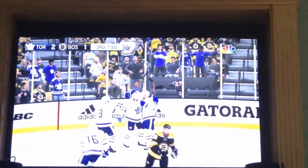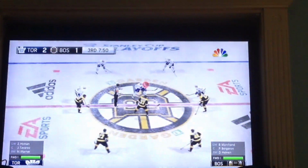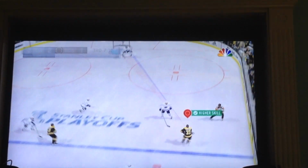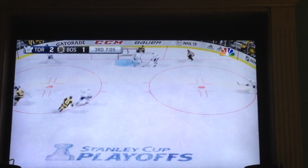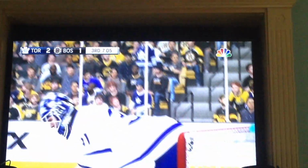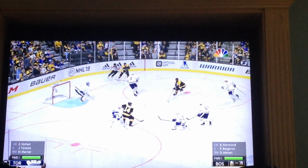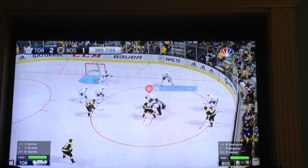Toronto has made it 2-1. Still 7 minutes left. Let's even this up. Come on. We could do a late time goal. Imagine if we did. Alright, so Toronto's up 2-1 here in game 2.